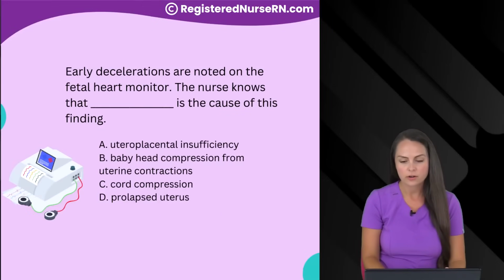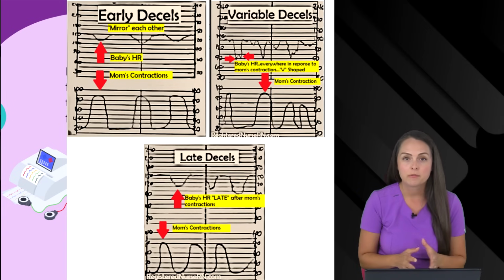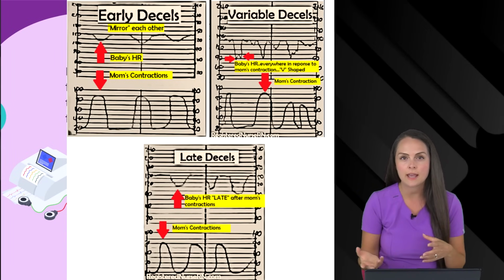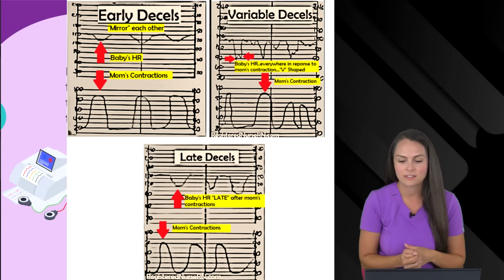This question says, early decelerations are noted on the fetal heart monitor. The nurse knows that blank is the cause of this finding. In maternity nursing, there are 3 types of decelerations that you want to be familiar with for exams. We have early, variable, and late. You want to be familiar with what they look like and what causes them, because this question specifically wants to know the cause of early decelerations.